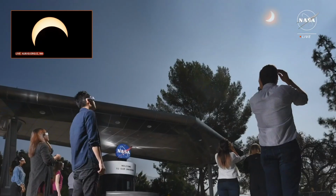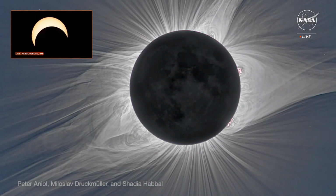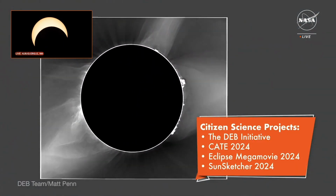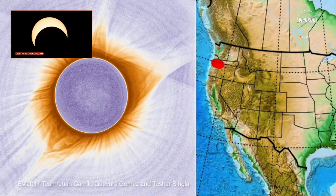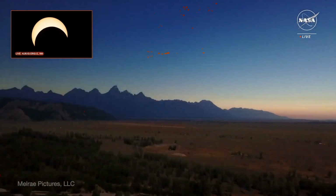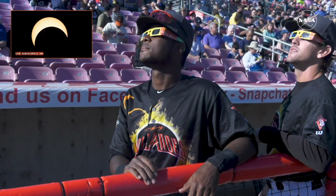Total solar eclipses don't just look cool, they provide a rare chance to see the sun's faint outer atmosphere. Using telescopes and cameras that are safe for viewing the sun, volunteer scientists across North America will capture images of the total solar eclipse. Scientists will study these images in detail, tracking how plumes of solar material move through the sun's atmosphere. But be careful, without proper tools and techniques, you can damage your eyes and your camera.